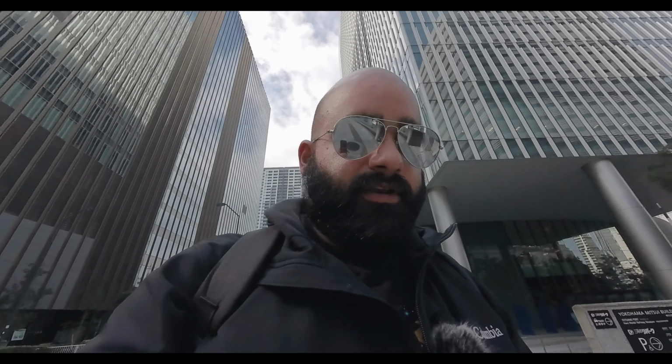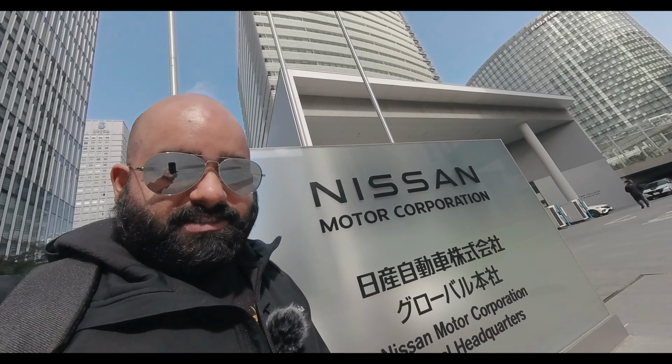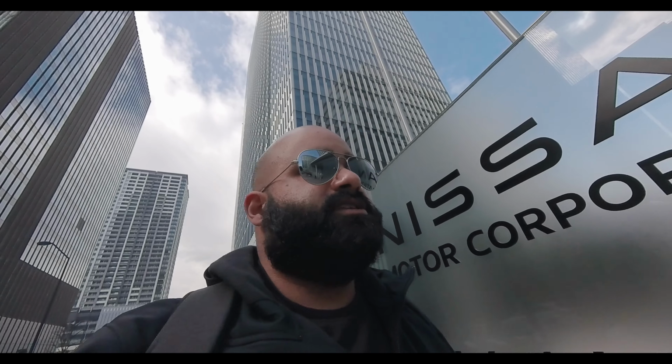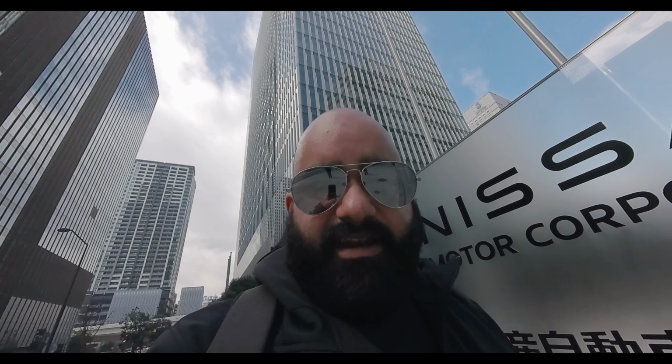So I just made it to Yokohama, and the reason why I wanted to come here is because of this. The Nissan Global Headquarters. They have a free showroom, a gallery, where they have a bunch of new cars and old cars, and I definitely want to check out and take some pictures. At the Global Headquarters, they have a Nissan gallery with a bunch of cars on display, everything from new vehicles all the way to old vehicles, where you can just go and take pictures. It's free to get in, and let's see what pictures I can get.